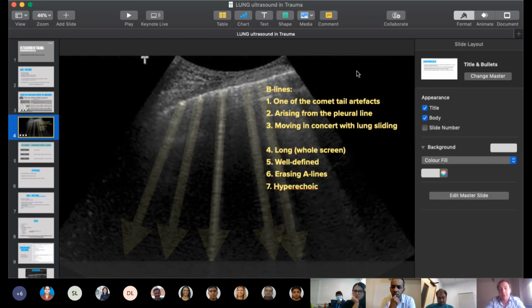And like Yasir said before, B lines are comet artifacts, but not all comet artifacts are B lines. So when exam questions come up, there are certain characteristics that make a B line a B line. And a B line, in terms of how many you get, is a form of interstitial syndrome and tells you how much extravascular lung water you have. So this patient had many B lines. I think we counted five in the anterior view whilst teaching him. So we said, wait, there's something else going on here, and we will not put in the drains.